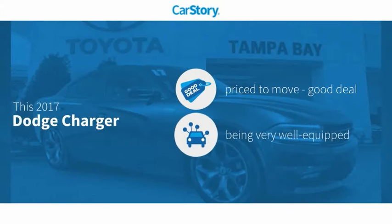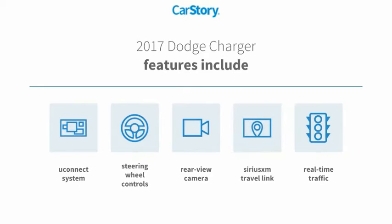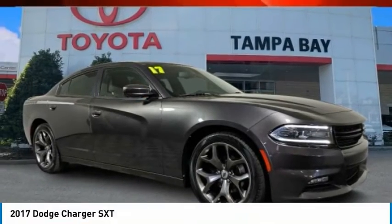Car Story research indicates this vehicle as being priced below the average market price, loaded with features. Features also include rear view camera, steering wheel controls, Sirius XM Travel Link, Uconnect system. Stop by and take a look at the 2017 Charger.